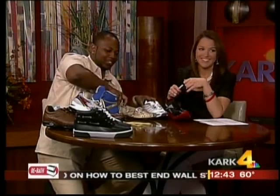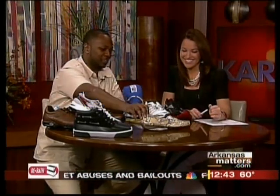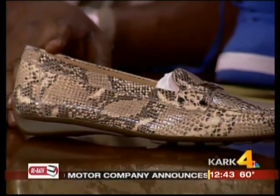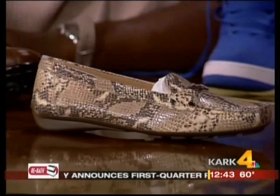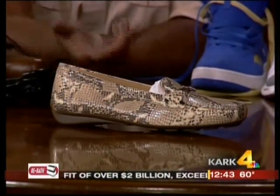Last but not, well, let's jump to this shoe. I bought these because I knew that these would be something you'd like. And what's cool about these is these actually have the same technology that the golf shoes have. So the sweat will dissipate out of your feet, but at the same time, no water will go in.